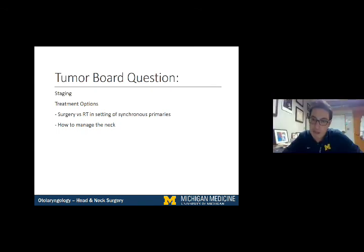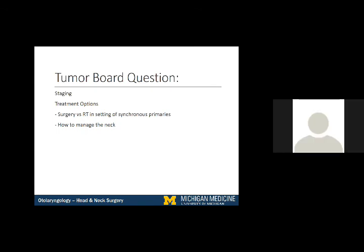Yeah. Steve, just a quick question. When you guys do the neck first, and certainly there's logic to it, but if it is positive, let's say there's two microscopic nodes, being a little unorthodox, do you then treat them with chemoradiation or just radiation alone, saying the neck has been treated? If you're going to go with non-surgical therapy to the primary, but you've treated the neck surgically?